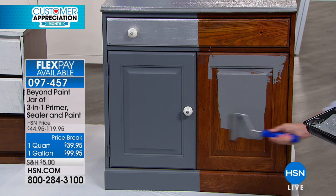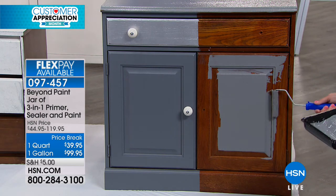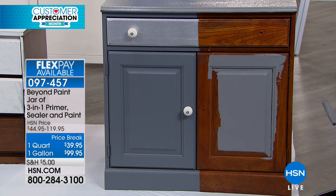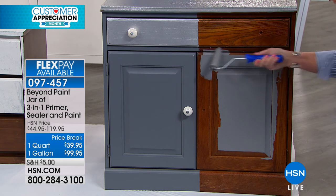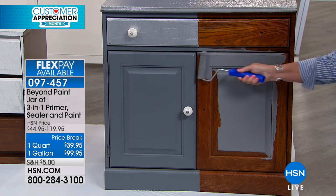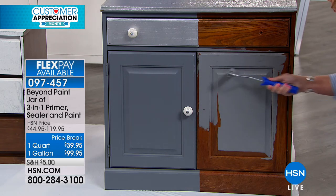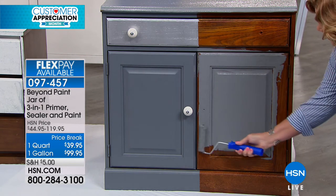That's the kind of coverage that you get, and once again, you don't have to worry about brush marks or roller marks, because of the nanotechnology that combines that incredible sealer and primer and the super saturated pigments all in one. It is self-leveling, so every time you get that flawless finish. Now add a couple of fancy knobs, and you've got a gorgeous contemporary designer piece just like that. Already, that's looking good, right?